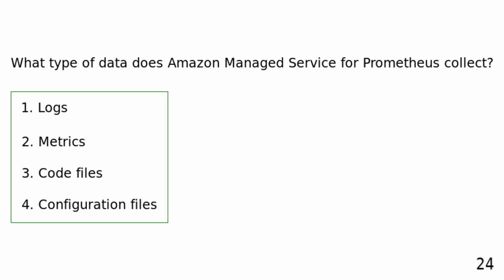What type of data does Amazon Managed Service for Prometheus collect? Logs. Metrics. Code files. Configuration files. Amazon Managed Service for Prometheus collects metrics data to provide insights into the performance and health of containerized applications.